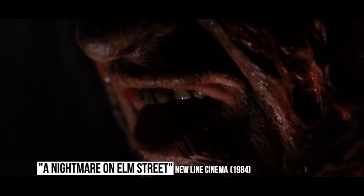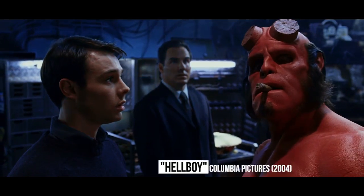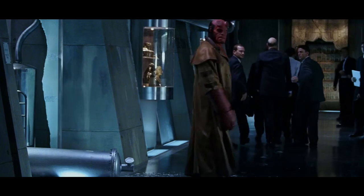Robert Englund's makeup for his role as Freddy Krueger in A Nightmare on Elm Street was originally supposed to show part of his skull showing through his head. However, to make it somewhat more plausible, and therefore scarier, that idea was scrapped. Once Ron Perlman's extensive costume and makeup were applied for his titular role in the Hellboy movies, the only part of his body that was left visible were his eyelids.